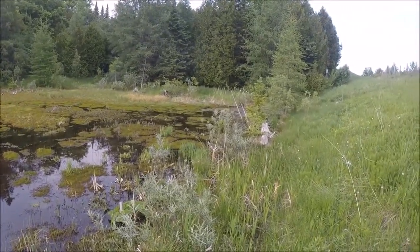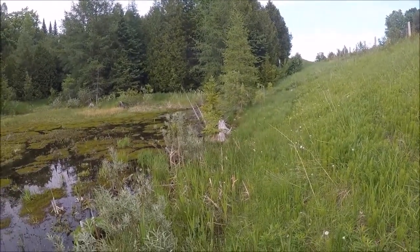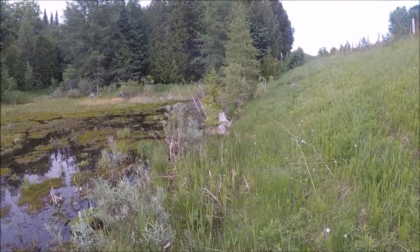We still have a little bit of time before the sun goes down. So that's what we're going to do. We're going to head back to the car, grab some gear, pop up the drone, and then set up and see if we can capture a nice little image here.